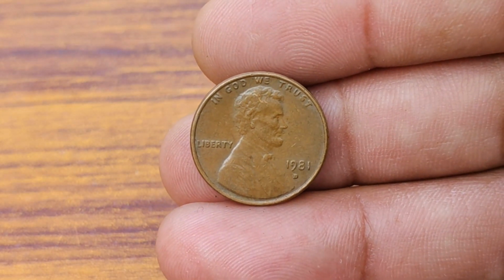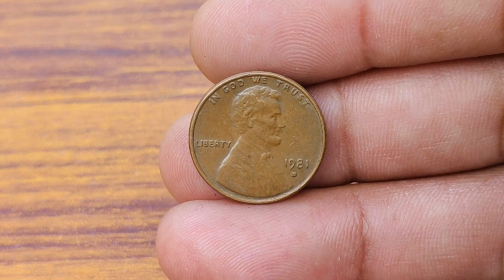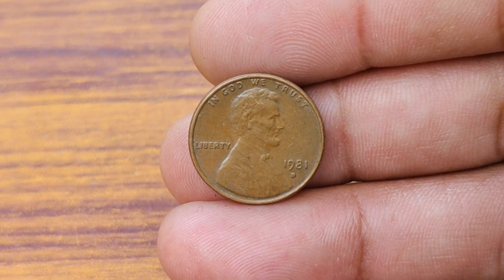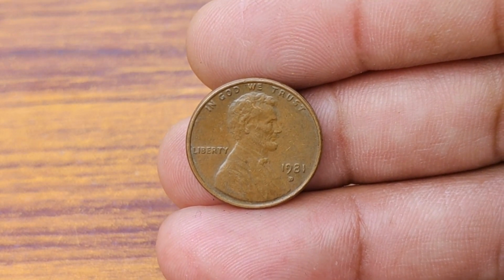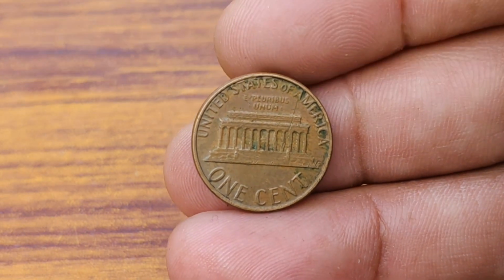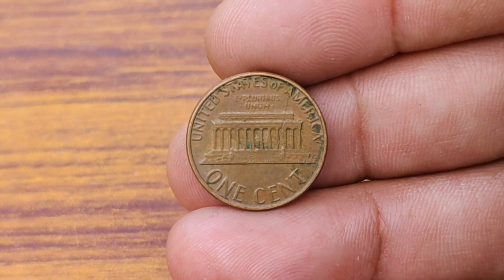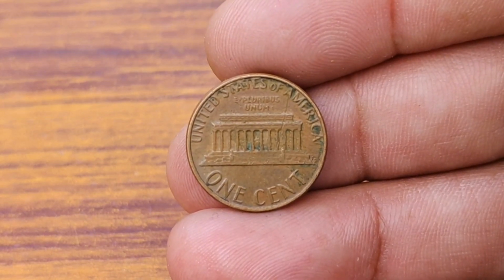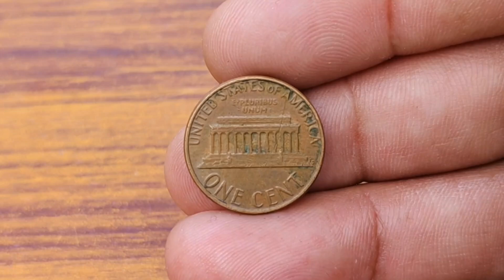Condition is everything when it comes to coin value. A fine condition 1981 D penny means it shows some wear, especially on Lincoln's face and the memorial columns, but all major details are visible. Coins in better condition, like extremely fine or mint state, fetch even higher prices in the collector's market.